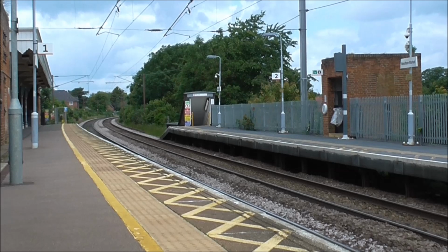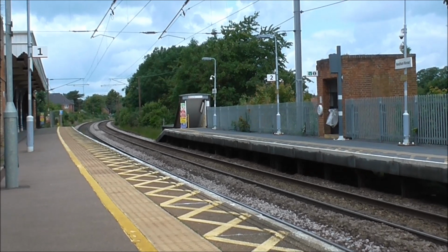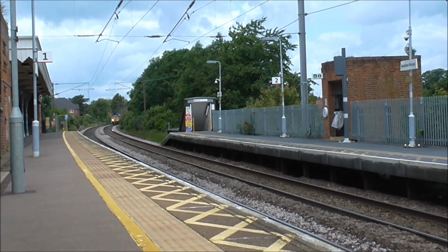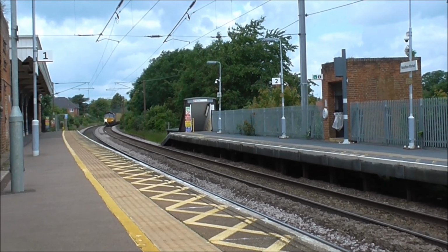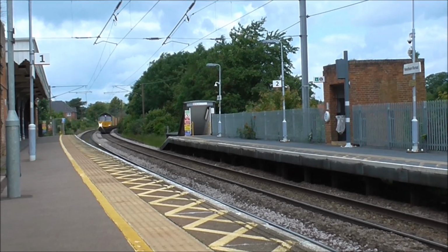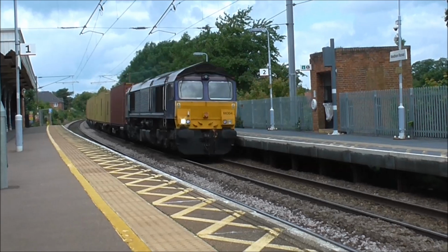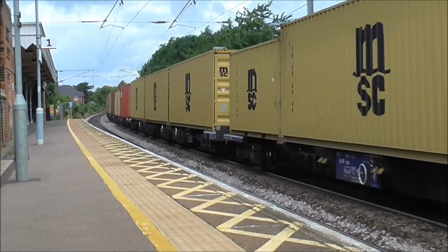Right, now about to come through is intermodal service 4L02 from Hams Hall Terminal to Felixstowe South Terminal. Here it comes. Hauling this service is 66304. Nice.